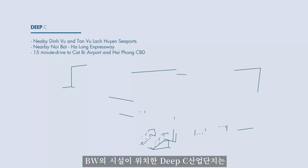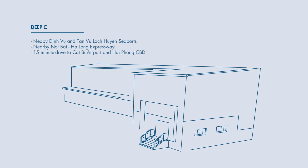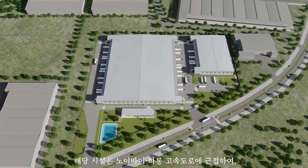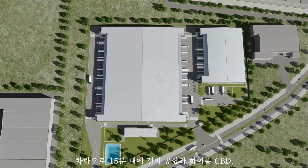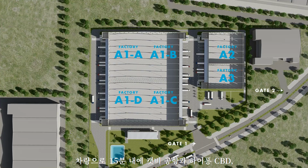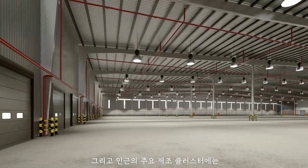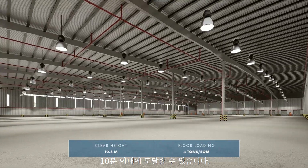Deep Sea sits in proximity to Dinh Vu and Than Vu Lac Quyen seaports. Situated near the Noi Bai Ha Long Expressway, the site is a short 15-minute drive to Cat Bi Airport and to Hai Phong's bustling CBD. Tenants will be able to reach nearby manufacturing clusters in just 10 minutes.